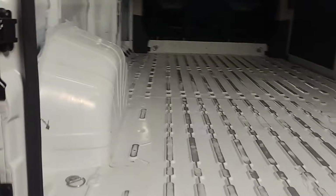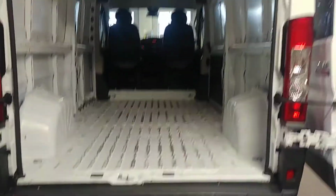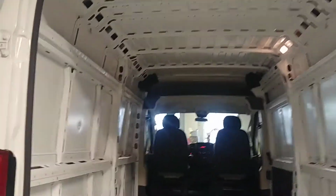Pretty good. These doors do swing out all the way. Likewise here. Boom. This is what your cargo area looks like. Wow, very nice. These wheel wells look pretty decent. The floor is a little scratched up, but no big deal. Here's this door, looks good. This paneling looks pretty good.